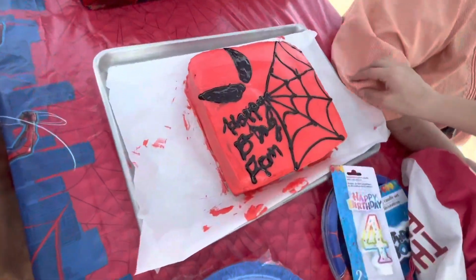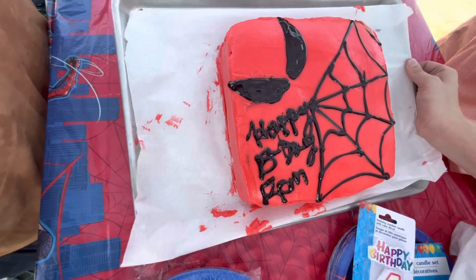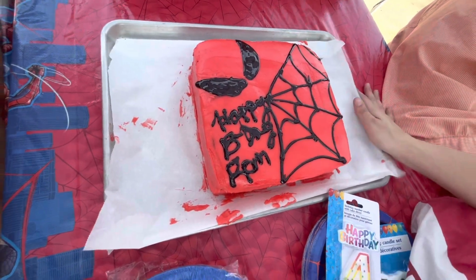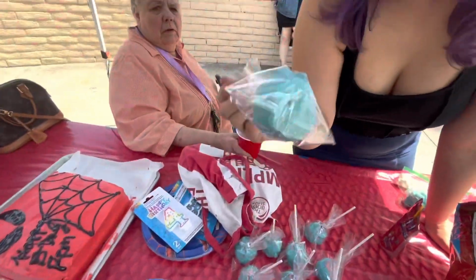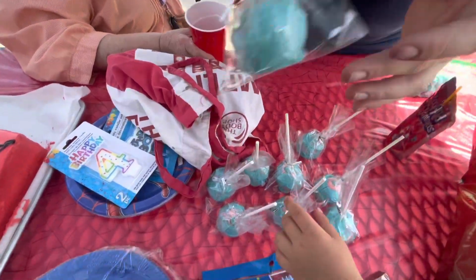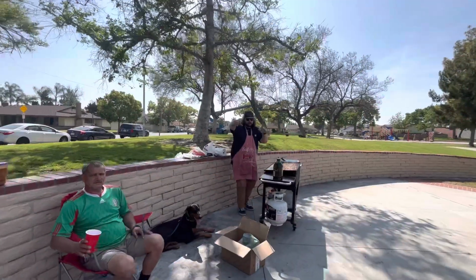Okay, so my sister made this cake. It's also a birthday party for my nephew. And he loves Spider-Man, so this is the Spider-Man cake. One of the big balloons is gone. And then I made cake pops. They came out all right, but whatever. I guess cheaper.